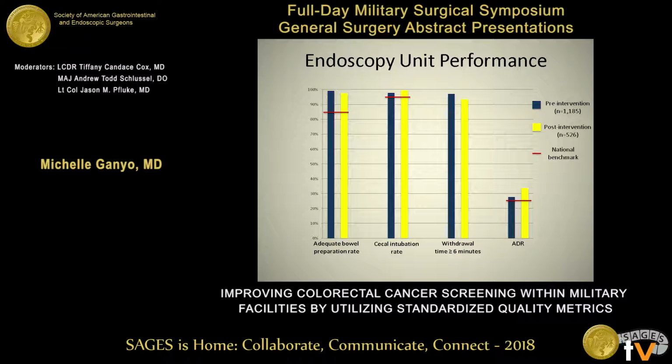So as a combined endoscopy unit, we were performing quality colonoscopies and were above the national benchmarks in regards to bowel preparation rates, cecal intubation rates, withdrawal times, and ADRs, both pre and post intervention. Of note, our adenoma detection rate increased from 28 to 34% after education was provided. While there's no recommended benchmark for the percentage of withdrawal time greater than 6 minutes, we were consistently performing greater than 90% in both pre and post intervention.